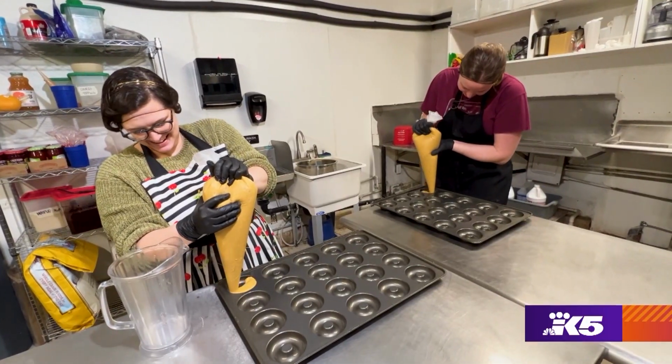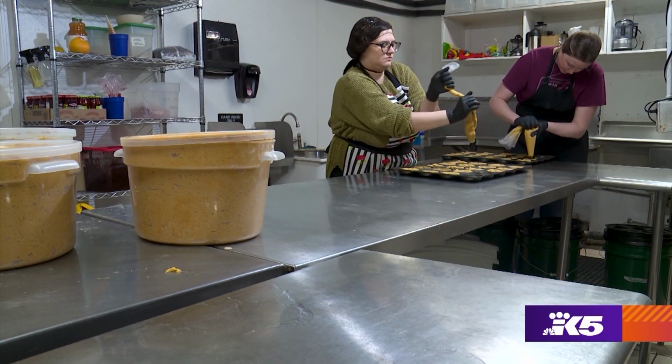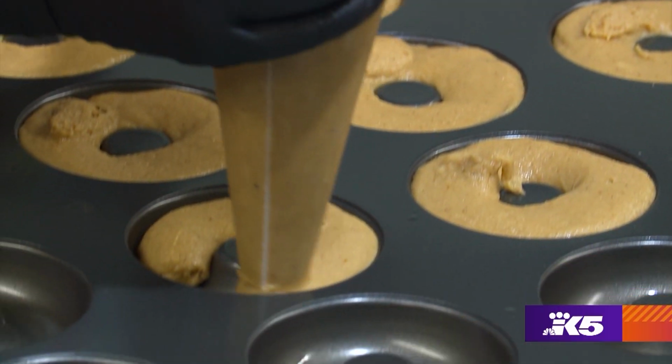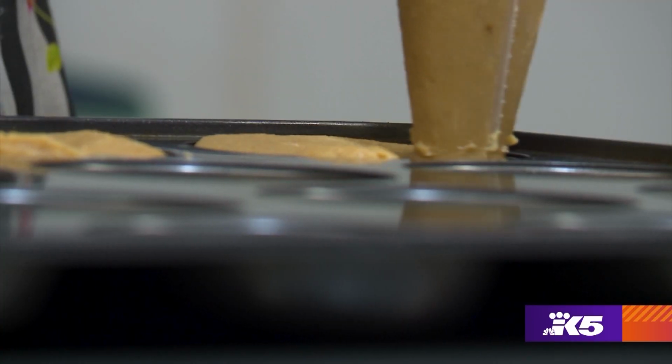Not a single egg has ever entered the kitchen where donuts are made. It is a 100% dedicated gluten-free facility. The recipes all involve plant-based ingredients. There's no dairy, there's no eggs. So the traditional way of making donuts, we don't make them that way.